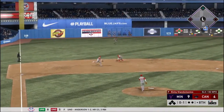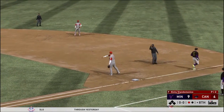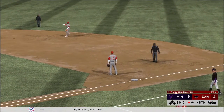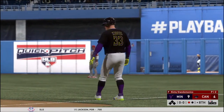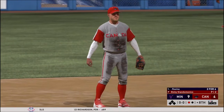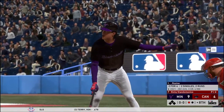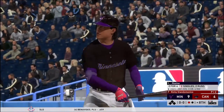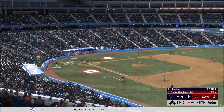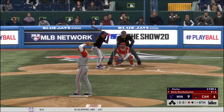Jammed him there as this is rolled out to short. Fielded cleanly. Throw on to first in time, so the leadoff man is set down to open up inning number 8. Now batting, the center fielder, Sparky Rosen. Ready for another chance? Sparky Rosen. He's 2 for 4 in the ballgame. He's ready. Here's the first offering.